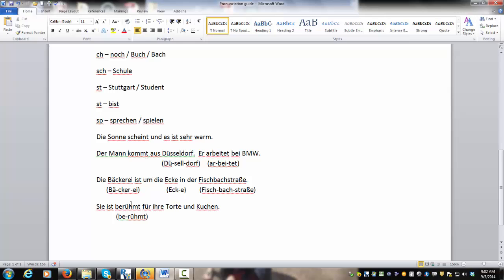Die Bäckerei ist die Ecke in der Fischbachstraße. Gut. Okay, so we have lots of things going on here. We have an A umlaut. Die Bäckerei ist die Ecke in der Fischbachstraße. Fischbachstraße might be a little challenging. So when you have a long word like this, just break it down word by word. Fischbachstraße. Gut.